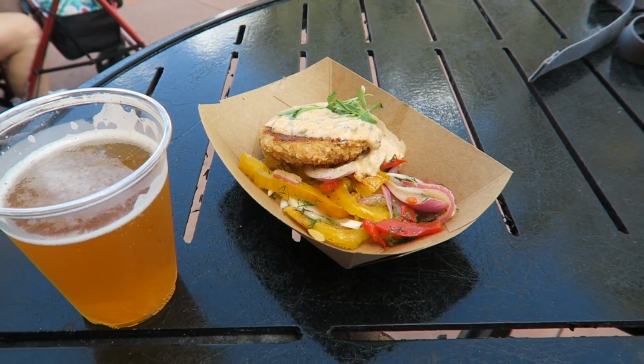And I got the crabless, is it crab cake or just crabless cake? Crabless cake. Actually, I think when I ordered it, I said crabless crab cake. I'm sure they knew what it was. The first time I had this, I was kind of lukewarm on it, which I think we caught on video. The crabless cake itself is warm, and the salad underneath was cold, and that was kind of weird to me.